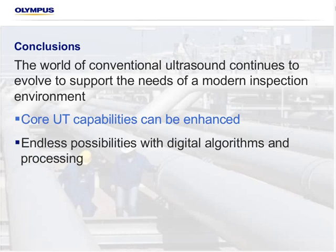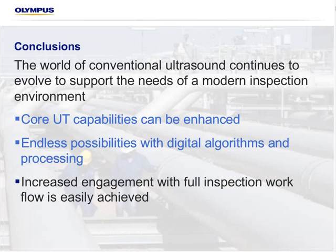Of course, with the increased computing power within these instruments, doing special algorithms, special calculations, and special software features, there are almost endless possibilities in modern equipment for these kinds of enhancements. But also, as we've seen with the data management capabilities, there's an increased opportunity to allow these instruments to not only be a component of an overall workflow, but to be an integrated part of the setup, inspect, and report workflow that most NDT users need to go through on a regular basis.